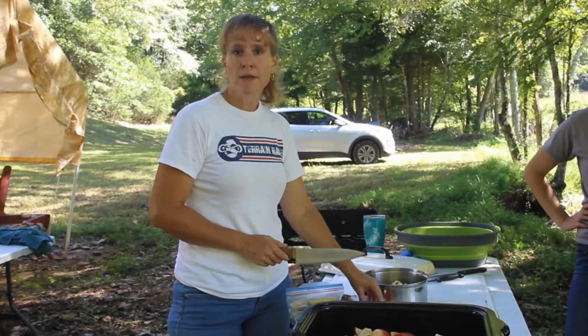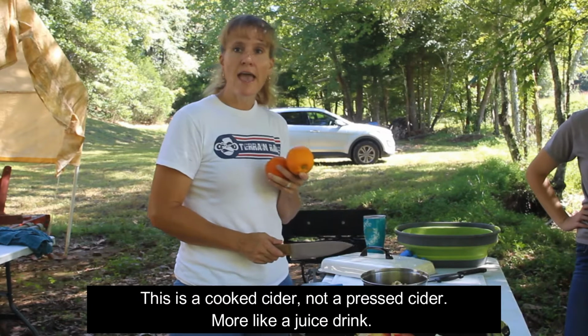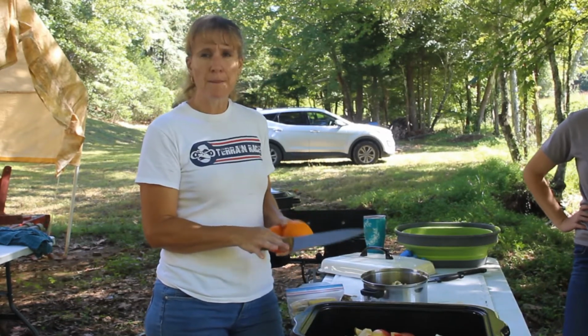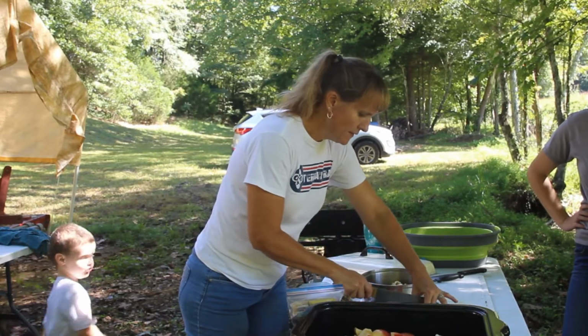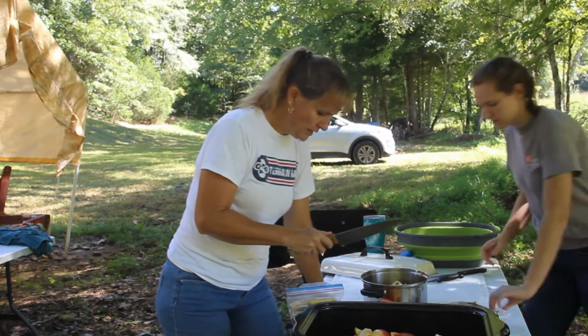So today we are making a spiced apple cider. I'm going to add some oranges and some seasonings to it, and then this is going to slow cook for about 6 hours. Okay, let's get the orange. I gotta use the oranges. You want to pull out, or do you need to go to your tent?